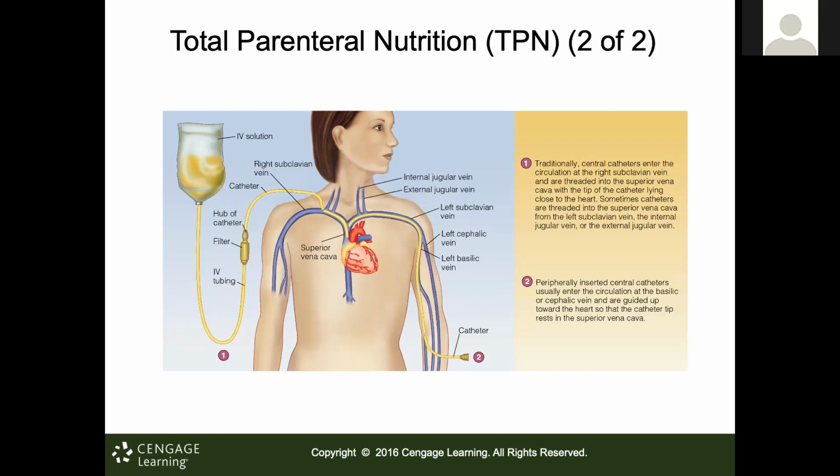Parenteral solutions that are compounded in the hospital pharmacy are done so using aseptic technique in order to prevent contamination. Most patients meet their nutrient needs using larger central veins where blood volume is greater and nutrient concentrations don't need to be limited.